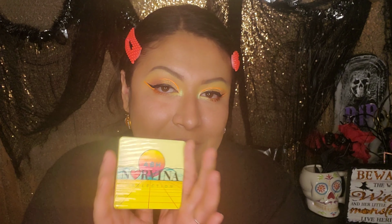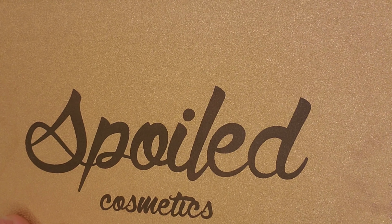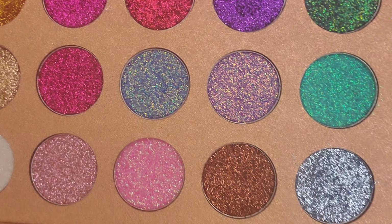I recommend everything I used along with the Norvina palette. Very pigmented, very pretty and buildable. But the Spoiled Cosmetics glitter palette is very, very pretty, but I do not recommend it. I don't know about now if they have gotten better with their glitters. As you can see, they are very, very beautiful, very pretty, but not recommended for the eye area, as many glitters are actually not recommended for the eye area. But this was definitely a good one.